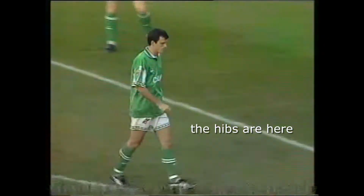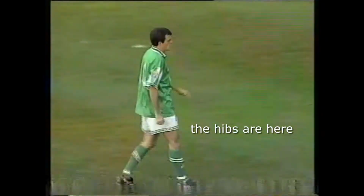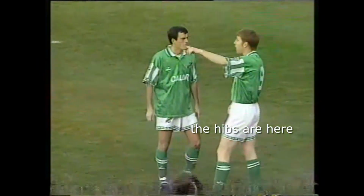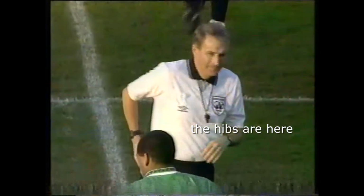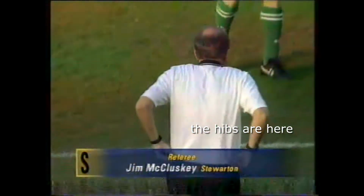Darren Jackson was named this week as Bell's Player of the Month. Operating from midfield, he has scored 8 times so far this season, 5 from the penalty spot. And he's developed even further after joining the Scotland international squad, where he's won 8 caps. And the referee is one of Scotland's most experienced officials, Jim McCluskey from Stewarton.